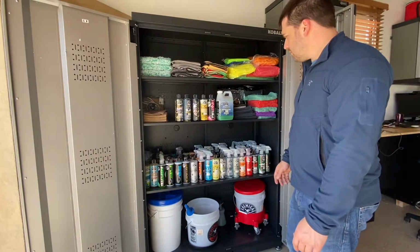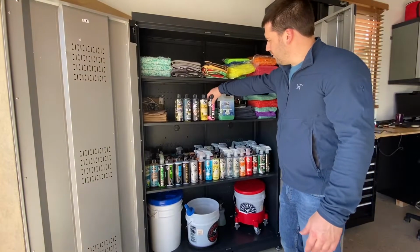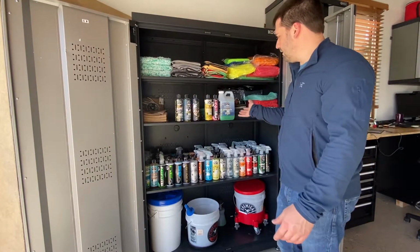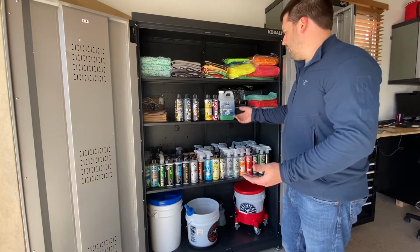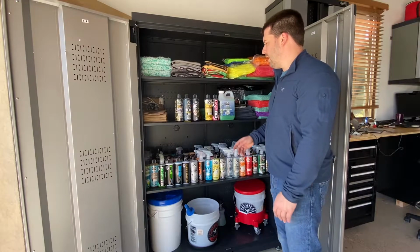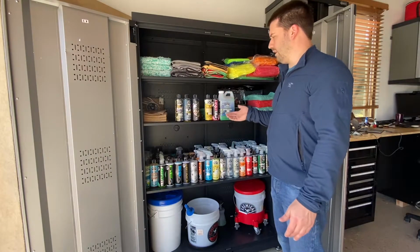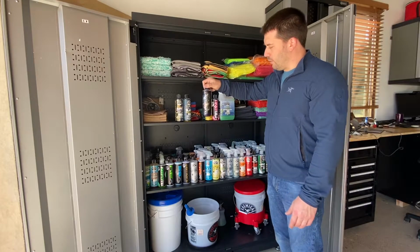So, talking through the soaps, Honeydew Snow Foam, Mr. Pink, this Beer Scent Snow Foam, like those are all standard soaps. They all work well. I personally like Honeydew the best because of the smell. I think the smell of Honeydew is better than the others. I don't think that it works any better or any worse than the other two that are sitting next to it.